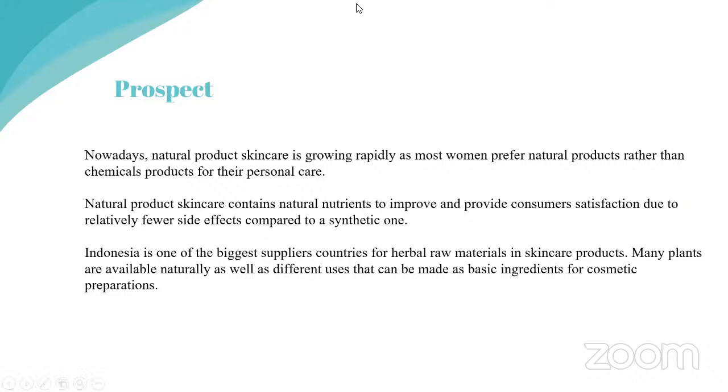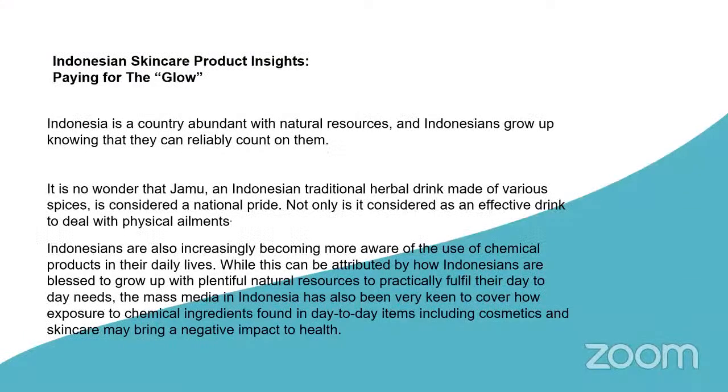Indonesia is one of the biggest supplier countries of herbal raw materials in skincare products. Many plants are available naturally, with different uses that can be made as a basic ingredient for cosmetic preparation. So the Indonesian skincare product insight is about paying for the glow. Indonesia is a country abundant in natural resources, and Indonesians grow up knowing that they can reliably count on them. It is no wonder that jamu, an Indonesian traditional herbal drink made of various spices, is considered a national pride.